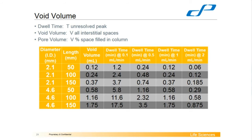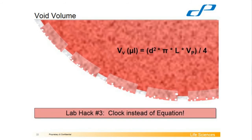So let's say you really just don't want to do the equation. The equation is pretty involved, and you really don't want to have to figure out all the different variables for it. Well, there's a hack for that. Instead of using the equation, you can take an unretained compound, something like caffeine or something else that you know is unretained for your system, and you inject it, and then you watch your clock. The minute you see a real peak for that caffeine is the first time that you'll be able to see any other unretained peaks. So that now becomes your dwell time. If it takes 2 minutes for you to see that real caffeine peak, then your dwell time for your system with your tubing and all your setup is 2 minutes. Or you can use the rough table that we showed you before.